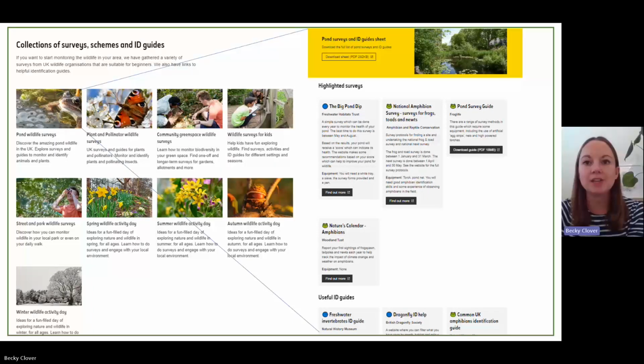We then have some collections or packages of surveys and activities for a range of settings, and these include some ideas for wildlife activity days. For example, if you're looking for some simple surveys to do with kids and adults on a community day, as well as a craft activity like making a bird feeder or a ladybird lodge, these are all in these. And they're more for fun and engagement, and they provide off-the-shelf collections of ideas.